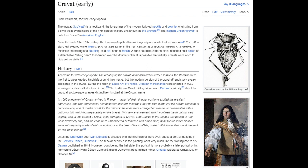Cravat, early. The cravat is a neckband, the forerunner of the modern tailored necktie and bow tie, originating from a style worn by members of the 17th century military unit known as the cravats. The modern British cravat is called an ascot in American English.